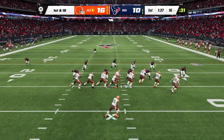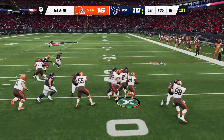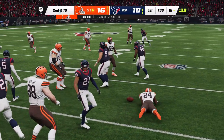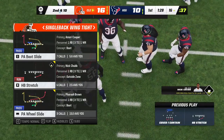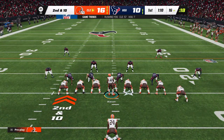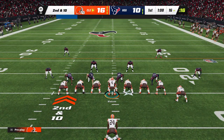At their own 16. He'll start things off with a handoff to Chubb. And they're going to stop him right at the line of scrimmage. Just no cutback lane to be found whatsoever. Second and 10. Officially nothing on that last run. They'll try again, second and 10.